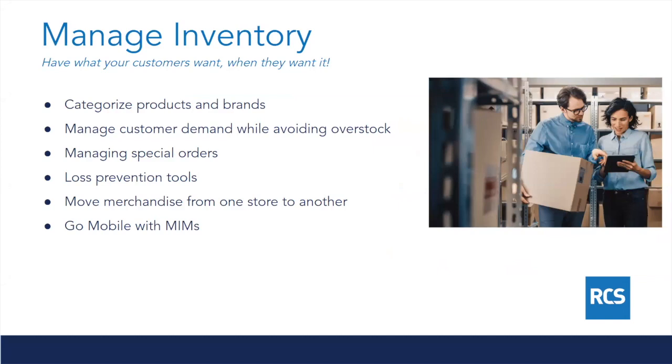So some of the key points that NCR Counterpoint offers that can help you make sure that you and your staff members understand your products and make sure you have the key products that your customers want when they want it. So being able to categorize your products and brands, being able to manage customer demand while avoiding overstock is key. We have some built-in tools that allow you to do that. Managing special orders. So if you don't have something in stock, but you have the ability to create a special order for that, Counterpoint has the tools to allow you to do that.